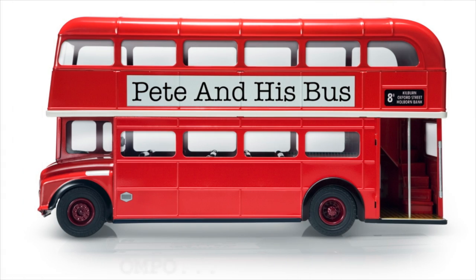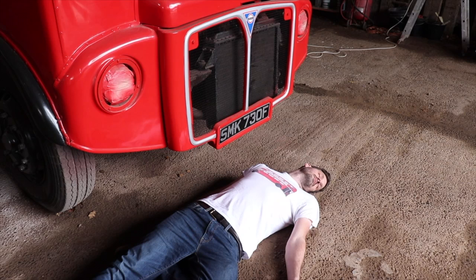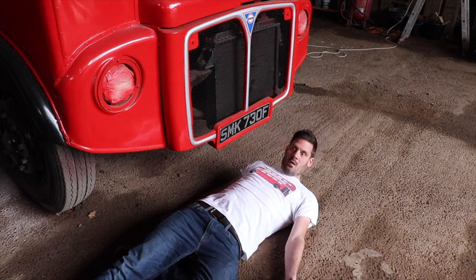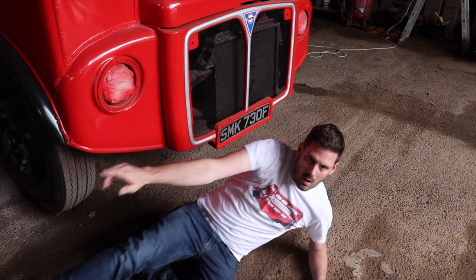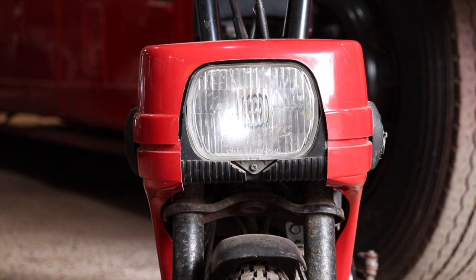Out, you buzzwack. On the appearance of the bus, I'm really pleased with the ears that are back on there, looking lovely. Now, whoa. Oh. I need to buy a tractor. Oh, no!